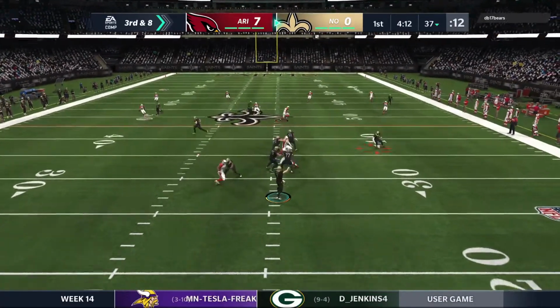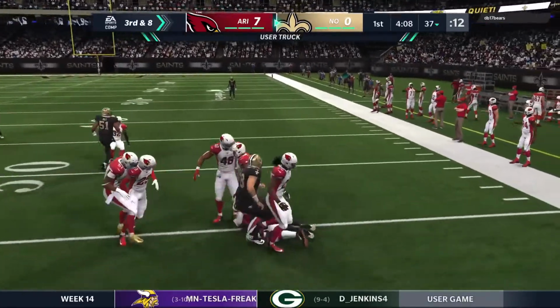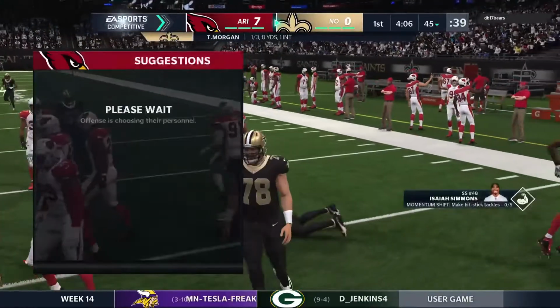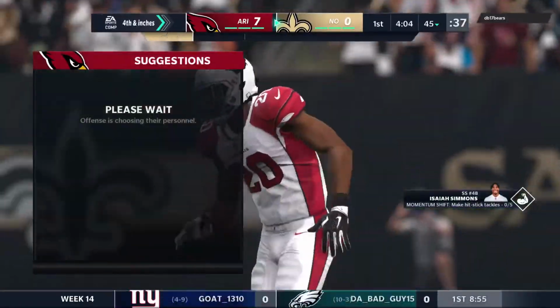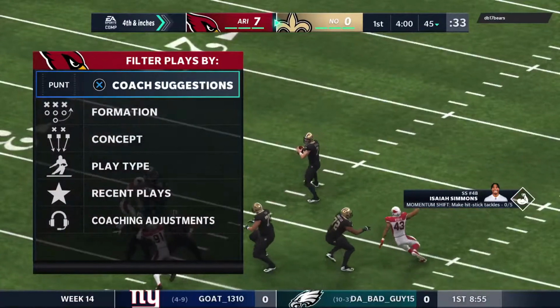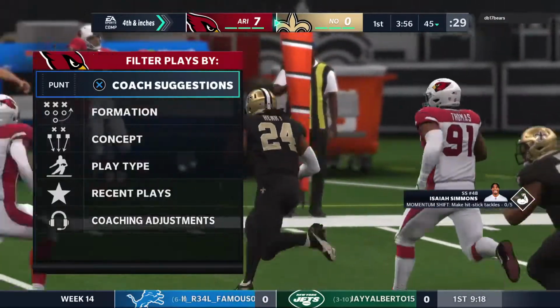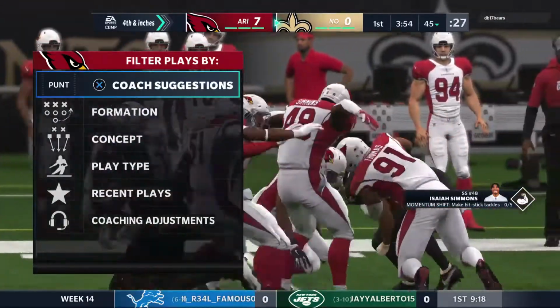Now a shotgun snap as they'll look to throw. And right side, Henry's got it. And boy, he is very close to a first down, but from where they're spotting that football, he's going to be a foot or so short. Well, it wasn't a big strike, but that completion put them in really great range. What do we have now, 4th and inches? Yeah, it's not more than a half a foot.